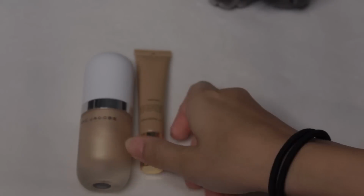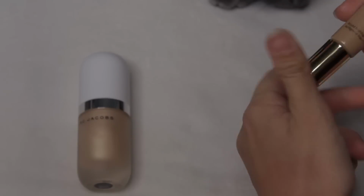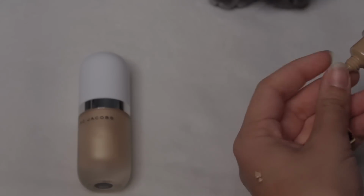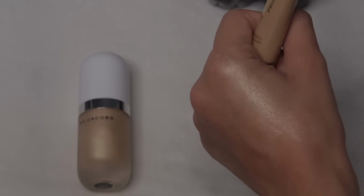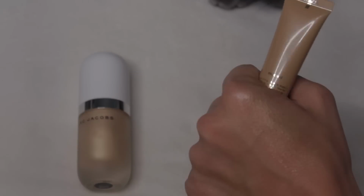Here we go. This is my Tarte Exposed Pro Glow Drops. Another BoxyCharm give. I don't have any other Tarte highlighters, funny enough, which is strange because you'd feel like I would, but I have just never felt the need to have them. I got this in BoxyCharm and I was just kind of like, oh, that's cool. Look at that. It's really nice. So I actually want to try and use this.